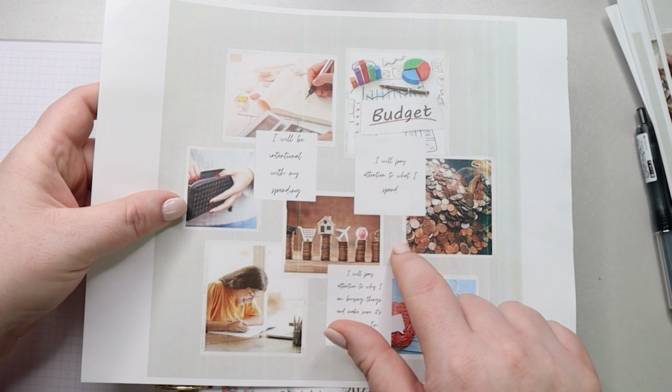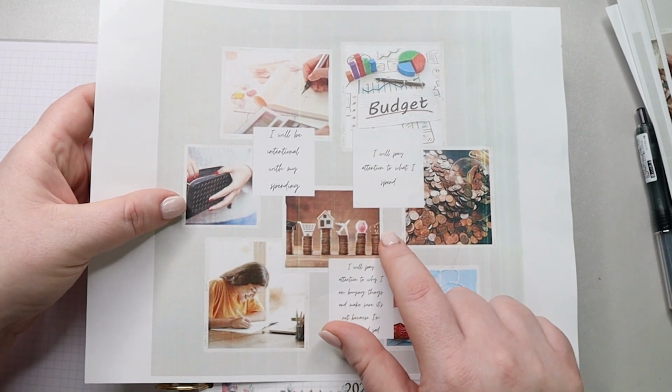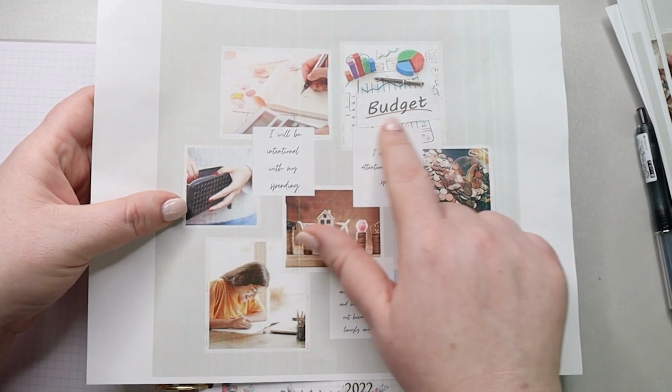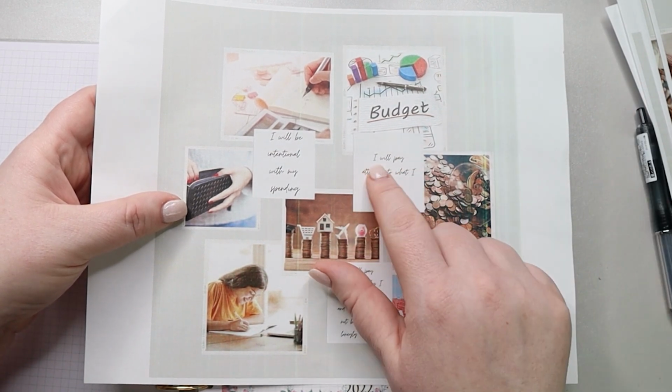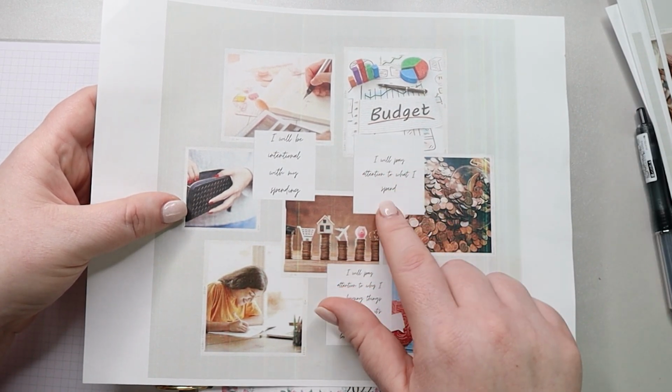You know, you have quarters stacked up with various different icons on top of them. And over here I have, oops, there's a hair of mine. I will pay attention to what I spend.